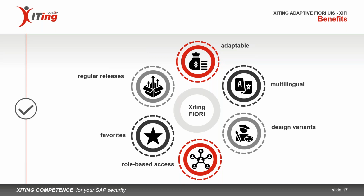Second one, it's multilingual. That means the UIs gets the languages from IDM. So you don't have to maintain any specific language. If the language is maintained in your IDM system, the UI gets this language. The third benefit are the design variants. So you can easily change the theme of your Fiori and change it to your corporate identity of your company.